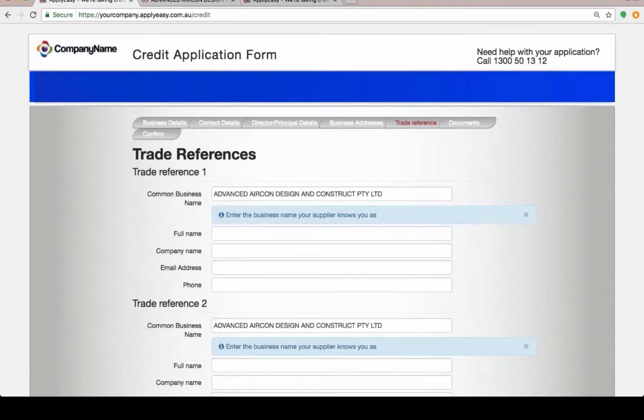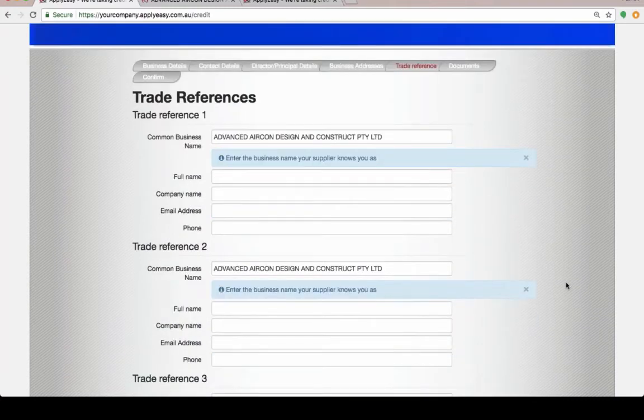And then trade references. So the trade references, it's a bit of a dying art. However, it's still got its place in the credit management process. Some people use it, some people don't. This is an optional tab. If it's something that you're not interested in, then we'll obviously just turn it off.